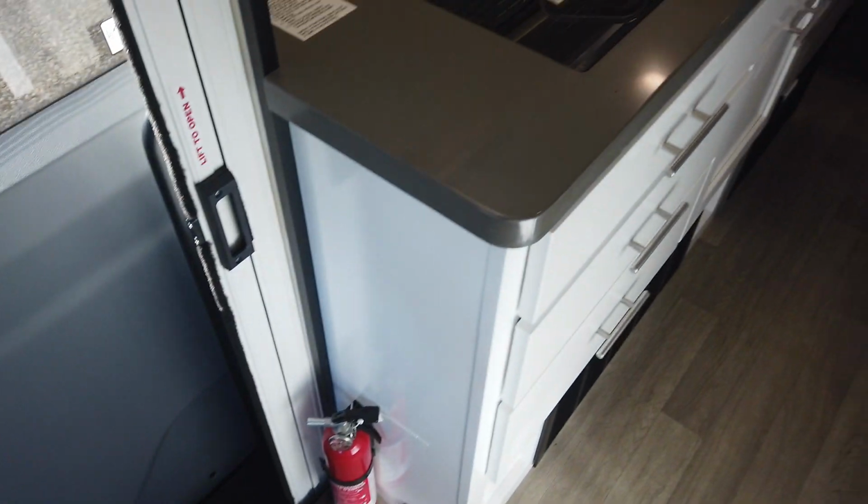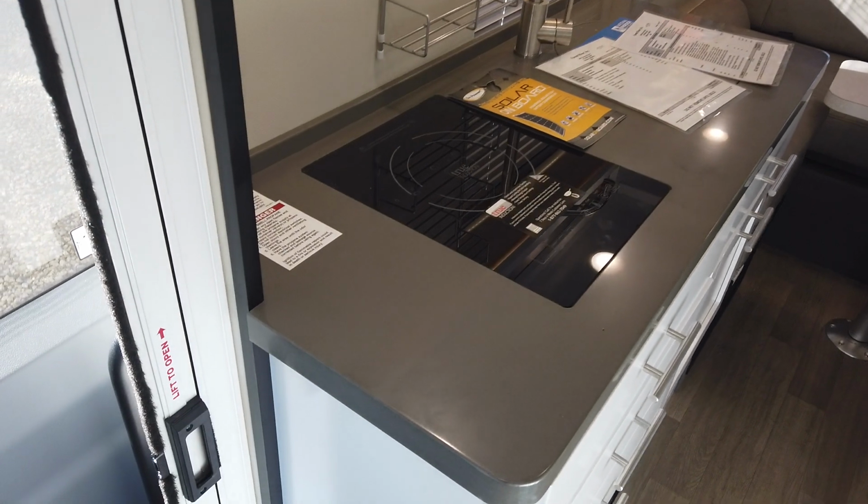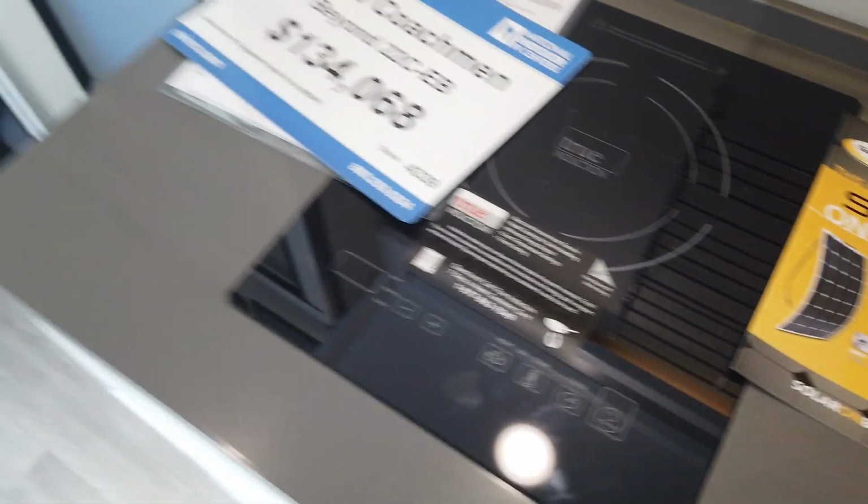So I work my way back and turn the lights on. This is our little kitchenette. It's got an induction cooktop. Let me get away the MSRP, pricing info. This is our sink, fairly deep sink with a raised level faucet, so you can actually put a pan of water underneath there and pop it on the stove and make me some pasta.